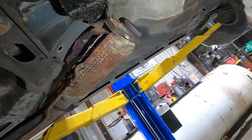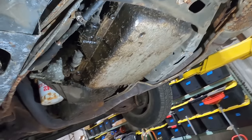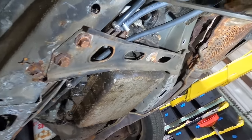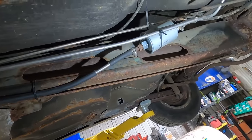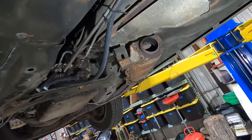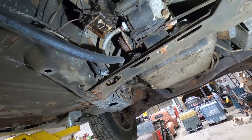Single exhaust, somebody unbolted. Fuel lines are new, of course, because I'm sure they rotted out. Look, there's a splice there, splice there, splice there, splice there. Whole bunch of zip ties, another splice. Another splice. And this is what the guy said is wrong. Just needs a fuel pump. Okay, pal. Okay. Oh, transmission mount.